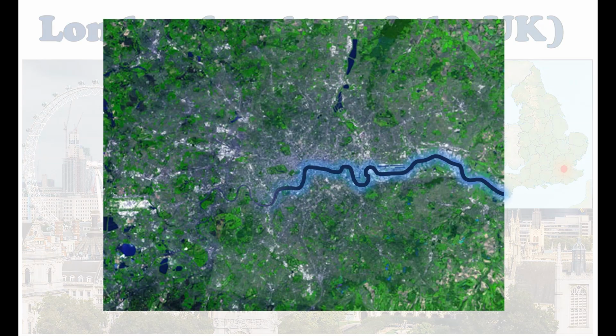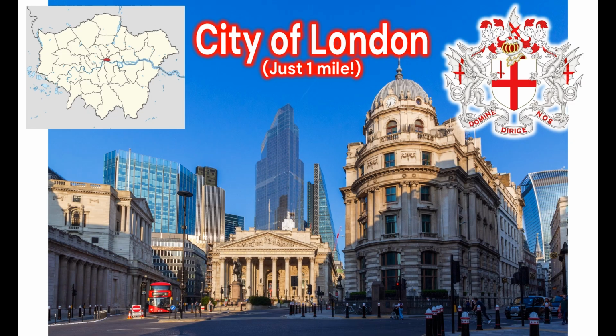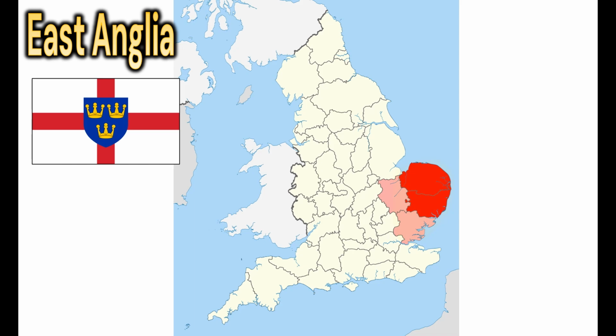It's a bustling city of 9 million people centered around the River Thames, and inside the city is the Isle of Dogs and the City of London, a tiny portion of the larger city that's politically separate for some ancient reason. What's the difference? You decide.